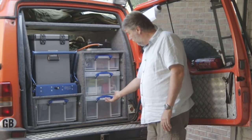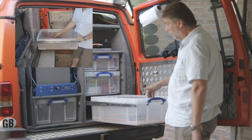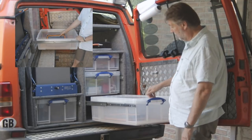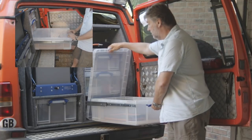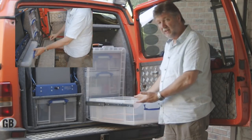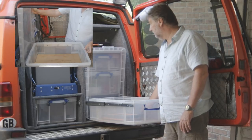So now, all of the boxes have been put onto runners, which will come out, and if we weren't on a hill, they'd stay out. You can then access directly in here. The lids will just slide on the back, so you've got nice access to get into everything. We've all got reinforced bottoms to take the extra weight.